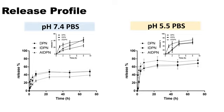This result implies that all three different nanoparticles, DPN, IDPN, and AIDPN, have potential for selective tumor therapy. When we compare the first 8-hour release profile, shown as the inset figure, at pH 7.4, there was a significant difference between IDPN and AIDPN. However, we didn't find a significant difference at pH 5.5.